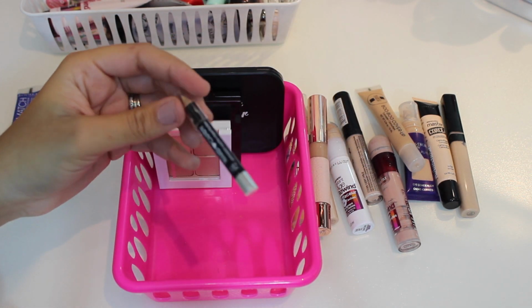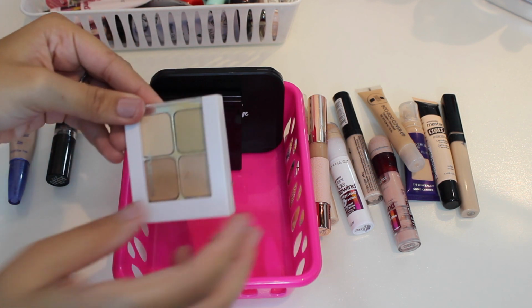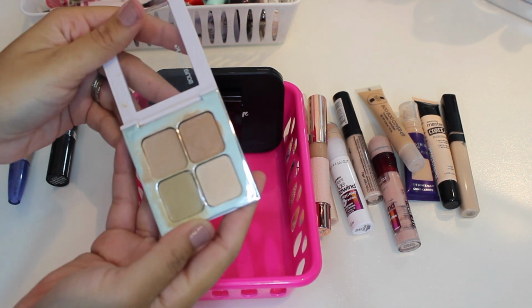And then I have one of these Hard Candy concealer pencils, which I'm going to get rid of because I never use it. And then I have this Sonia Kashuk quad, and it's a concealer quad, which is kind of dirty and I need to clean. But it works great. I love this.